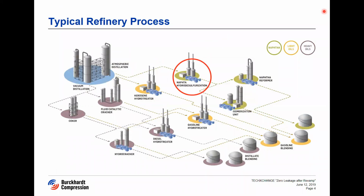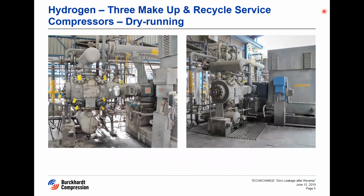The case we would like to introduce here is from a well-known refinery and one of our biggest customers. Here in this slide, we see a typical oil refining process where reciprocating compressors are used in different stages of the refining. In this particular case, the compressors were used in the naphtha hydrodesulfurization process. There were 3 identical Ingersoll-Rand reciprocating compressors used in this dry-running hydrogen makeup and recycle gas service. The slide shows one of these compressors.